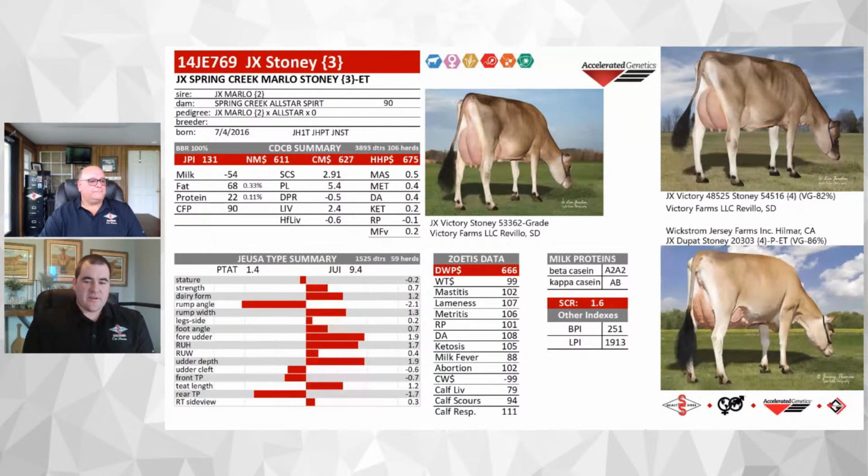He's 131 JPI. He's number 7 productive life bull at 5.4. He's 675 HHP. Yes, he is negative milk, but when you have negative milk and 90 pounds of CFP on those percents at 0.33 fat and 0.11 protein, I think that's a real outlier in the Jersey breed. 291 cell, positive mastitis for CDCB, and 102 for Zoetis mastitis, so he's that mastitis resistance pro.